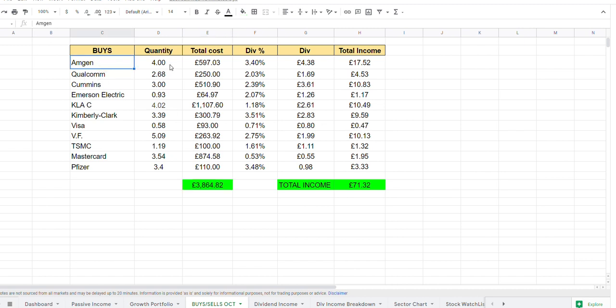So the first company that I bought was Amgen. I already had 6 shares. I think I bought 4 more shares. It cost me almost £600. They pay dividends of over 3%, and for buying just 4 shares, I will be getting about £17.52. Now, the reason I did this, and the reason why I'm actually counting this, is very important.